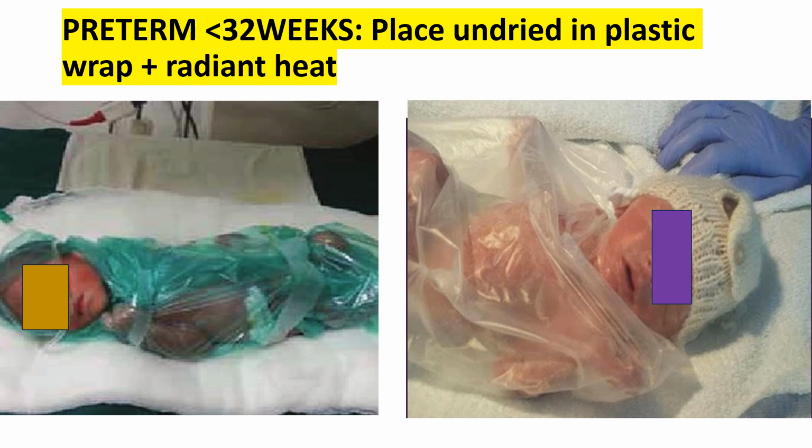For preterms below 32 weeks, place them undried in a plastic wrap under a radiant warmer. The essence of this plastic wrap is to prevent heat loss by convection, radiation, and evaporation.